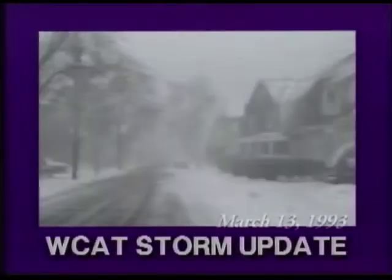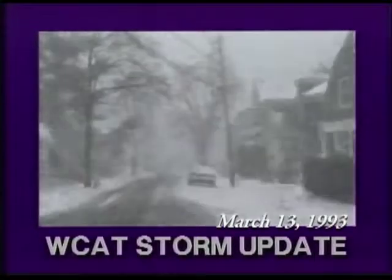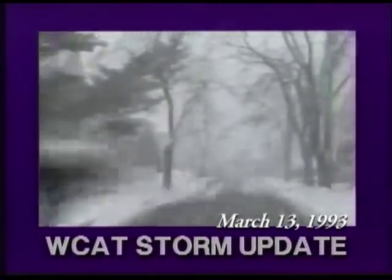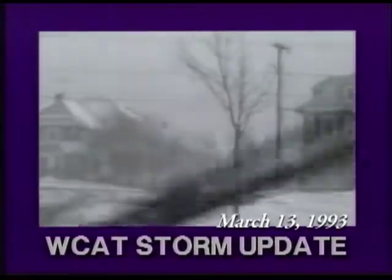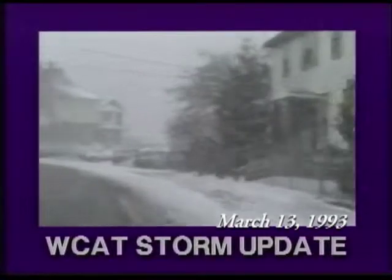And again, you can see the difference between the one you seen earlier. This looks like Winthrop Street, leaving WCAT, driving down towards Washington Avenue. The main roads, incidentally, it looks like it's slushy, but if it's slushy, that's because the DPW has been out salting. They have a plan of attack when you have a storm like this.